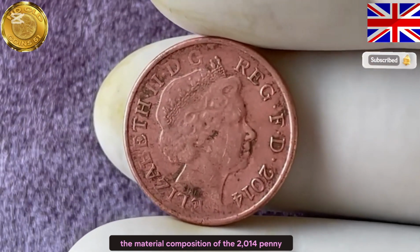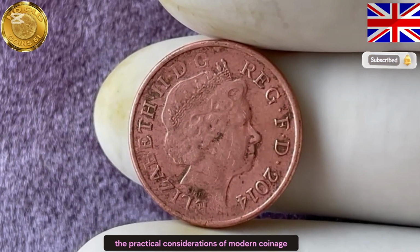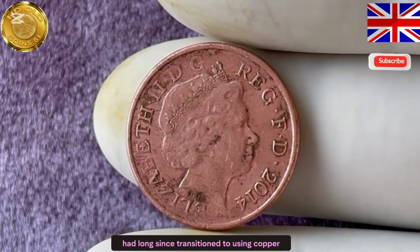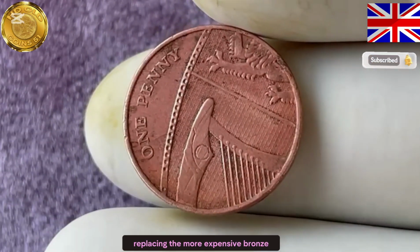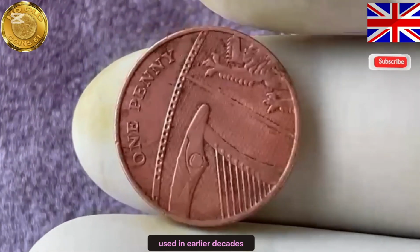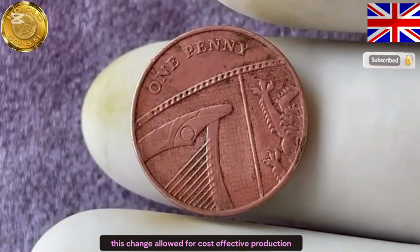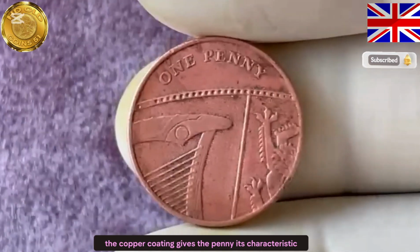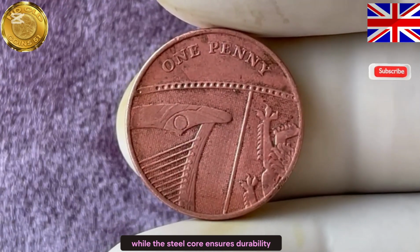The material composition of the 2014 penny reflects the practical considerations of modern coinage. By this time, the Royal Mint had long since transitioned to using copper-plated steel for one-penny coins, replacing the more expensive bronze used in earlier decades. This change allowed for cost-effective production while maintaining the appearance of the coin. The copper coating gives the penny its characteristic reddish-brown hue, while the steel core ensures durability.